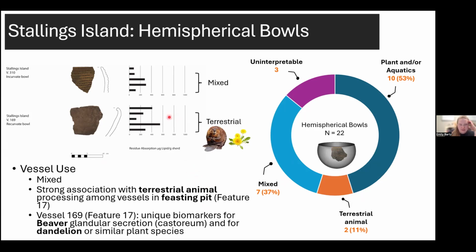These two pots that I'm talking about here came from a feasting pit. So this is feature 17, and it has great evidence of a feasting event because it's filled chock full with animal remains that were put in there really quickly, which is evidence that some sort of massive food eating and discardment happened over a quick period of time. And interestingly, two of the most unique chemical signatures in this study came from feature 17. So these are these biomarkers that I was talking about, these two unique resources.